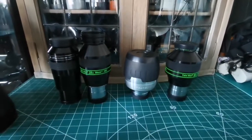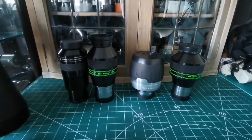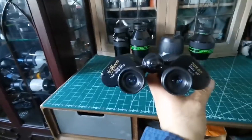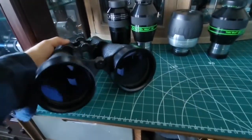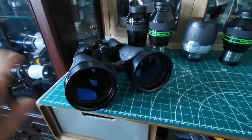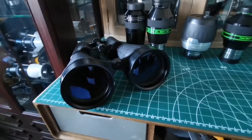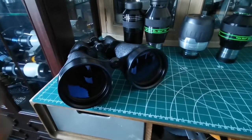Just after using these eyepieces, the weather was so clear near the morning, early dawn, that I just couldn't resist. I went and took these giant binoculars, which are 20 by 80. I bought them second hand for around £60 some years ago. And I used them and I could see everything. You know, I saw M33, M31, M32, M110, satellites of the Andromeda galaxy. I saw the M35, M45 Pleiades, M42.